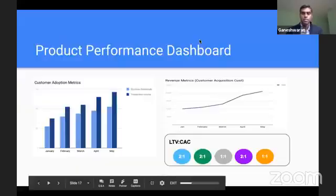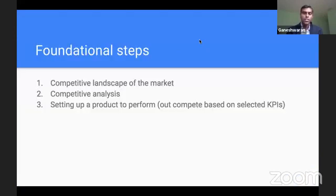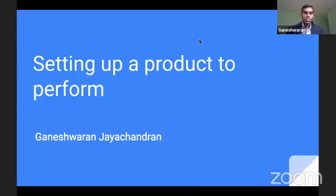Looks good. All right. So what we are going to do is focus on the product alone and how to make sure the product is going to succeed. To do that, we have to track its performance. Performance should be tracked in the context of the competition. That's exactly what we are going to see in this presentation.